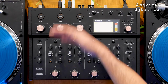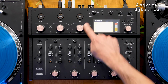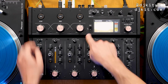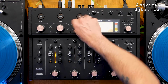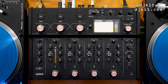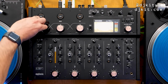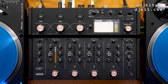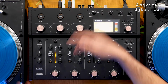It works the same way really as a 3-band EQ, but you've got a boost level on these isolators on this Euphonia mixer. So you can have this at 0, which takes the low out, for example, and the mid and the high. It's a full isolator kill, right? But because I've got that on 0 and that's the boost, it gives 0 boost past the 12 o'clock point of the isolator. So that's the beauty of this mixer with the boost level.